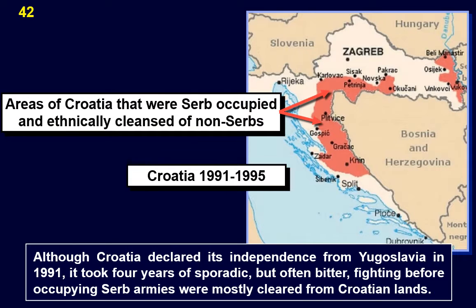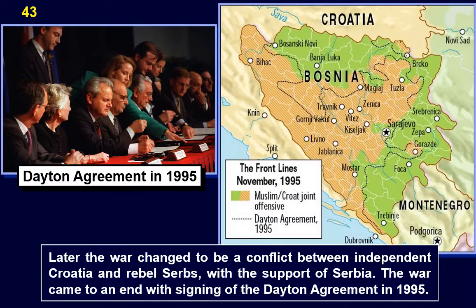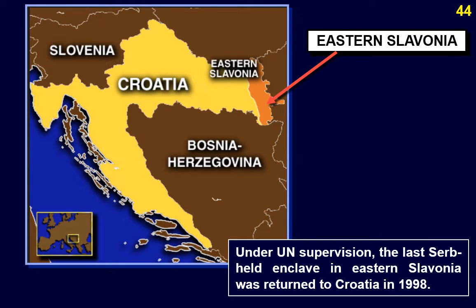Although Croatia declared its independence from Yugoslavia in 1991, it took 4 years of sporadic, but often bitter, fighting before occupying Serb armies were mostly cleared from Croatian lands. Later the war changed to be a conflict between independent Croatia and rebel Serbs, with the support of Serbia. The war came to an end with the signing of the Dayton Agreement in 1995. Under UN supervision, the last Serb-held enclave in eastern Slavonia was returned to Croatia in 1998.